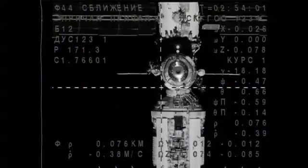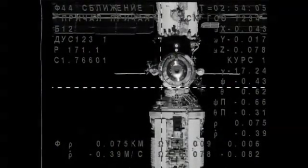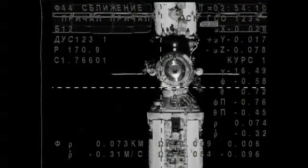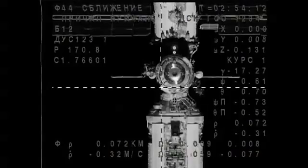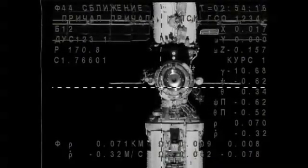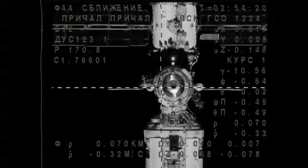Once again, flying 222 miles over the South Pacific now, a good view of the Soyuz as it slowly approaches. 80 meters away from docking. Range about 70 meters. Copy. The docking port, range is 60 or 55.